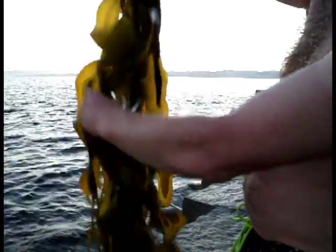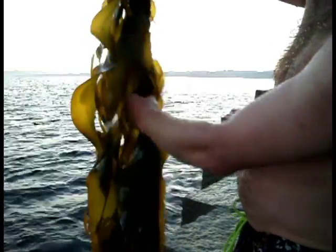Alright, and this stuff cleans up the radioactive waste anyways. This is what cleans up the ocean. It's got the iodine in there. Alright, and it digests that oil and radiation as well.